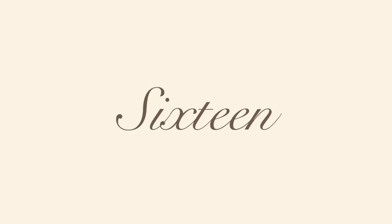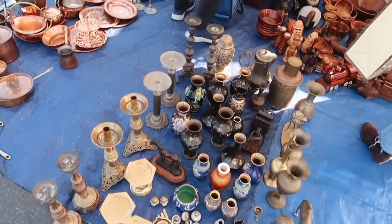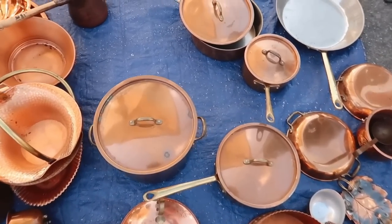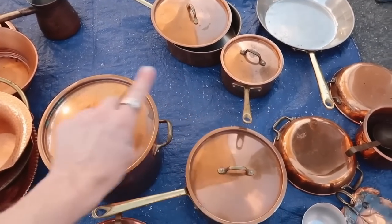A little tip for a better deal is to purchase more than one piece from a vendor. So if you're at a flea market and you find a vase that you like from this vendor and he's stern on $60 as the price, it's always great to look around their booth and see if you could find maybe one or two other items. That way you can kind of bundle them together and then give them a combined price.